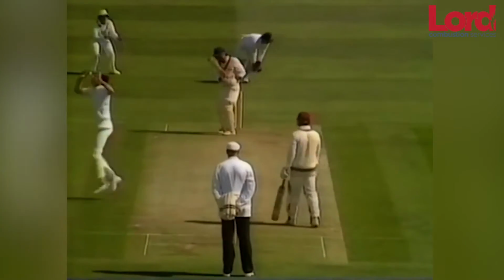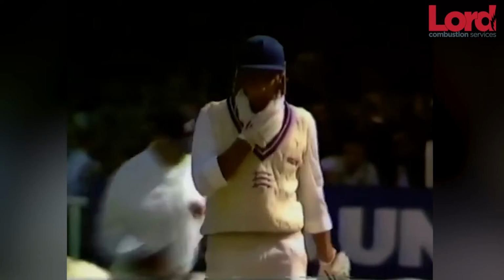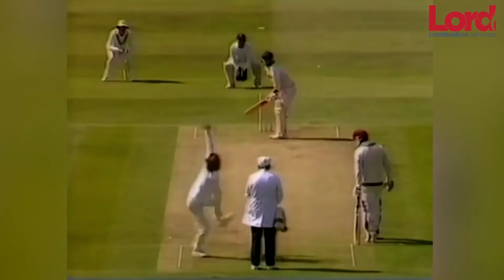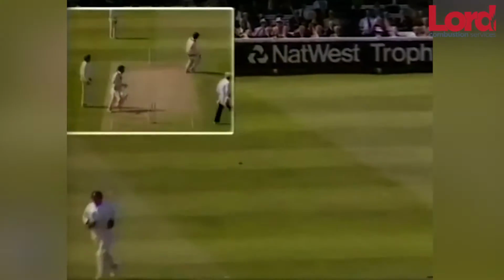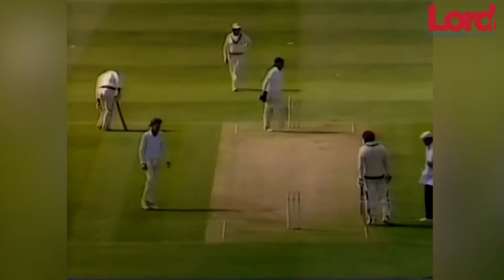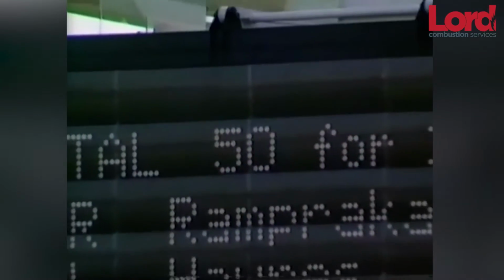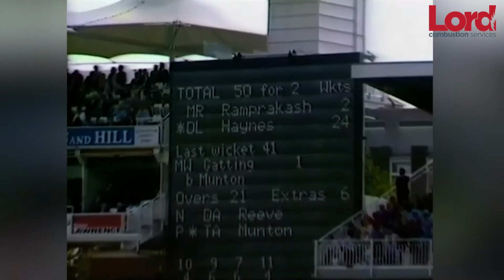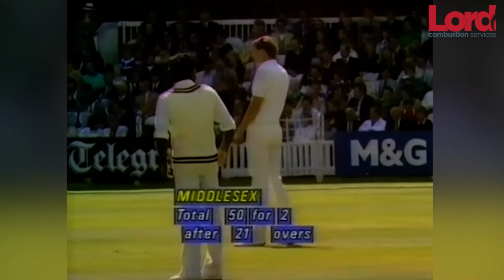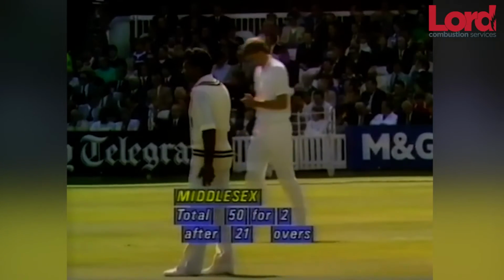Mark Ramprakash. Oh my goodness me. And a wicket maiden. And very nearly a 2-wicket maiden. There'll be 2 here. 2 leg byes, and the 50 comes up for Middlesex. In the 21st over. So after a very bright start, Middlesex being pegged back by the 2 medium pacers. Very good bowling indeed by Reeve and Munton.